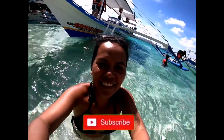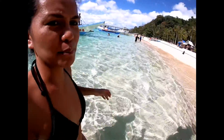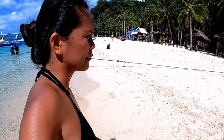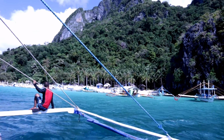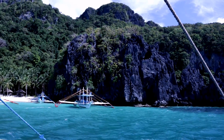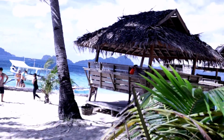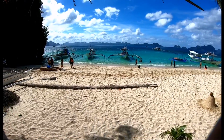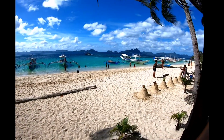Nido, and we are doing tour A today, and our first stop is Seven Commandos, and we just arrived at the beach right now. Really nice one. Actually, it's not my first time to be here. I was here in 2016. It's our first stop for the tour A, and it's worth 1,200 base. And then we have to pay for the environmental fee of 200, so it is worth 1,400. Supposedly it is worth 1,600, but they gave us a 200 discount, so we just paid 1,400 for this tour. And yeah, it's gonna be 5 stops for today, and this is our first stop.